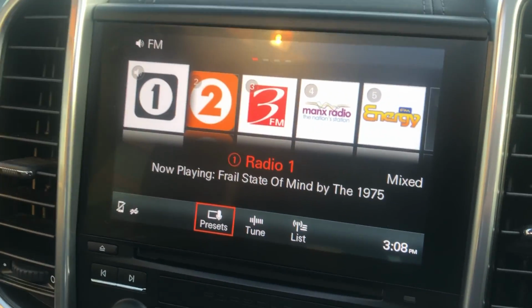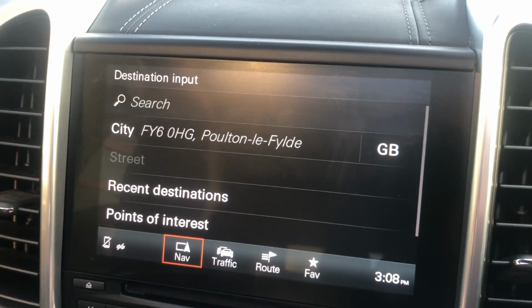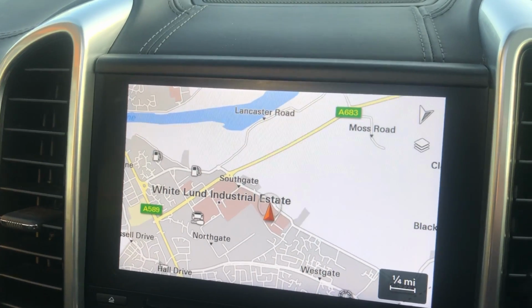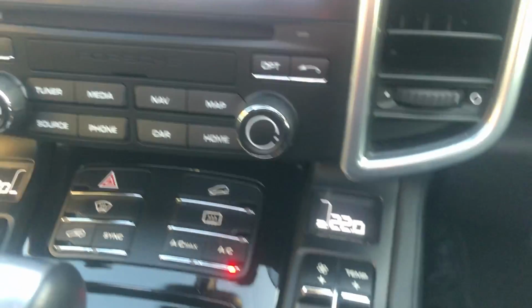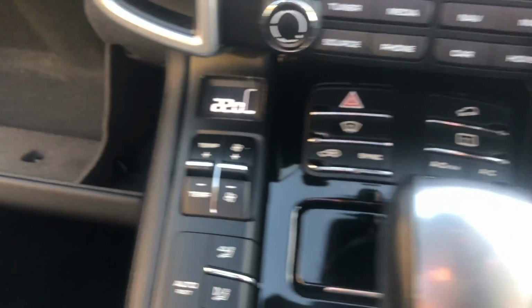You've got all your digital radio settings in there. You've also got nav, which is the clearest one I've ever seen in my life. Look at that, looks phenomenal. Stick it into reverse, it also displays your reversing camera. Again, probably the clearest camera I've seen on a car. Down here you've got your climate control buttons. You've also got your heated seat buttons. On the other side you've got climate control and heated seats for the passenger as well.